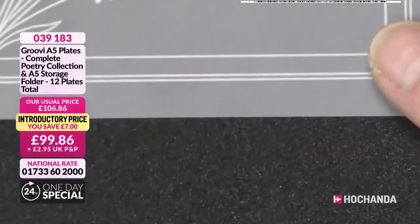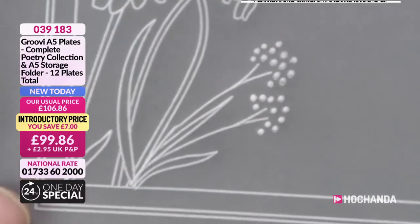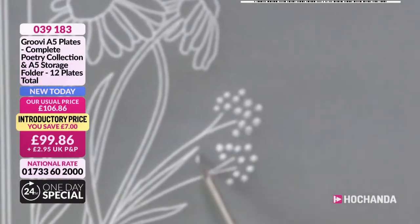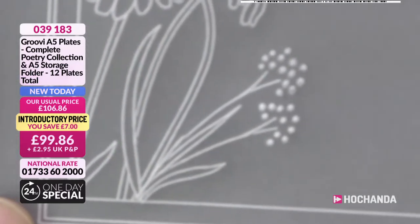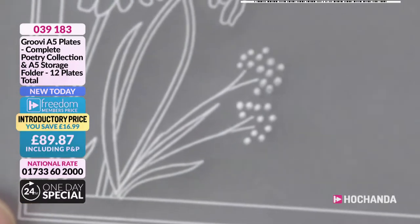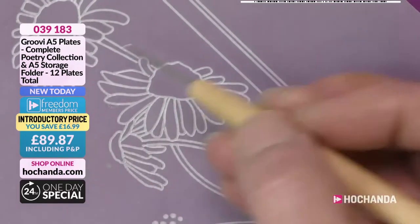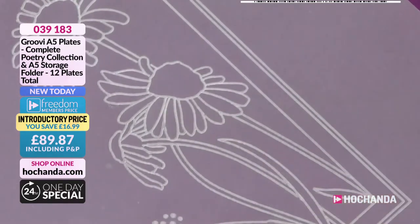Right, so if I bring that up, I don't know if we can see in this area here, it's a lot whiter than the second area above. Okay, so now I want to put a little bit of white work on just the edge of some of these petals.